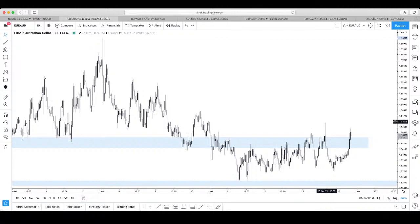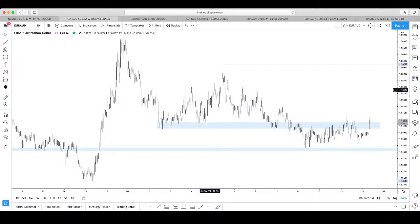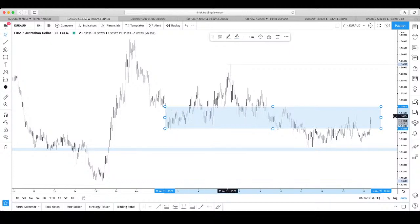The only problem here is that we've now broken back inside of this previous range, and when we've got this previous range situation, we need to be very, very mindful and very careful at the moment. If we just pull that up, we can start to see this little range situation that we have been in previously.